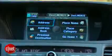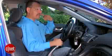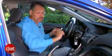It's fairly good at recognizing what I say, but notice every single piece of data is another beep response sequence. The better nav systems now, particularly in some of the German cars, you just blurt it all out.